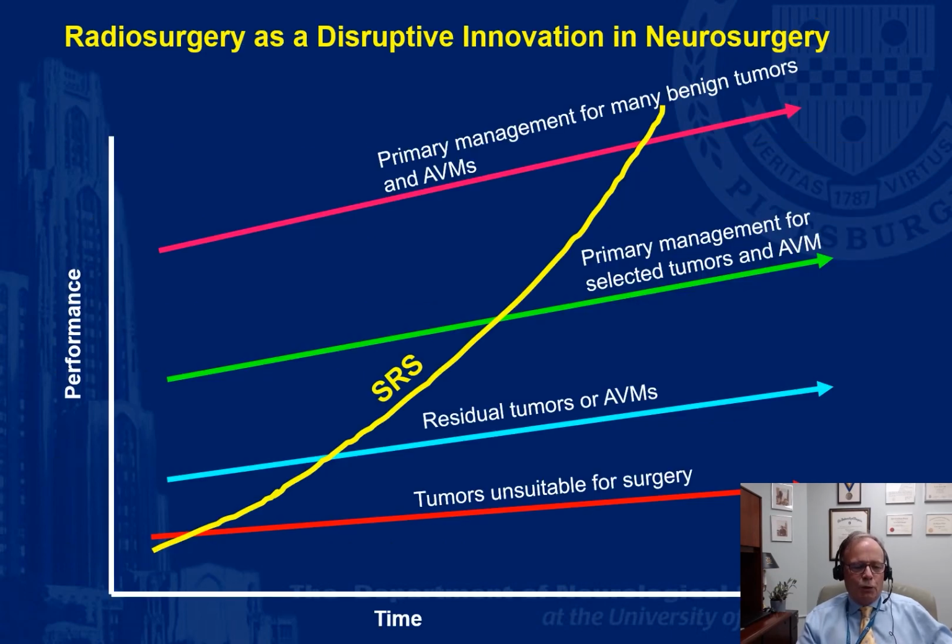Radiosurgery is truly a disruptive innovation in neurosurgery. When it started out, it was thought to be potentially functional neurosurgery only, but now we use it for tumors that are hard to reach or high risk for surgical removal, residual tumors or vascular malformations, and it's also increasingly being used as a primary management for many benign brain conditions and vascular malformations.